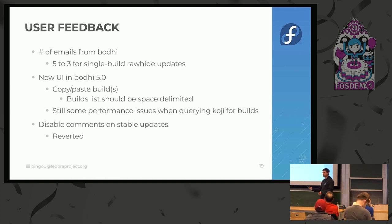When we introduced multi-build updating, if you're a Fedora packager, you may have seen the new UI introduced with Bodhi 5.0. You didn't see the mechanism underneath it for multi-updating because we hadn't announced it at that time. But there were some changes there, like the list of builds used to be either space delimited or comma delimited, and we removed the support for comma, which made the code a lot more complex for little gain. So now the list of builds should be only space delimited.